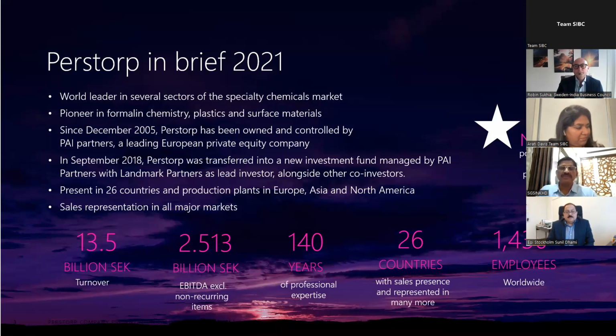And I will give a short briefing of Perstorp. In 2021, Perstorp is the world leader in several sectors of the specialty chemicals, mainly formalin chemistries, plastics and surface materials, etc. Since December 2005, Perstorp has been owned and controlled by Permira, a leading European private equity company, and in 2018, Perstorp was transferred to a new investment fund managed by Permira with Landmark Partners. Presently, we are in about 26 countries, with about 7 production sites in Europe, Asia and North America, and sales representation in all major markets.